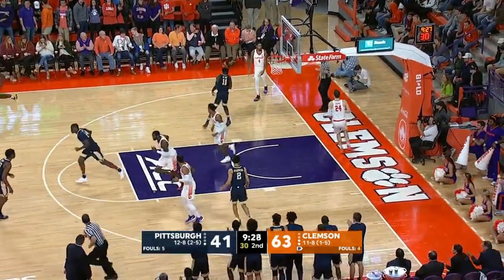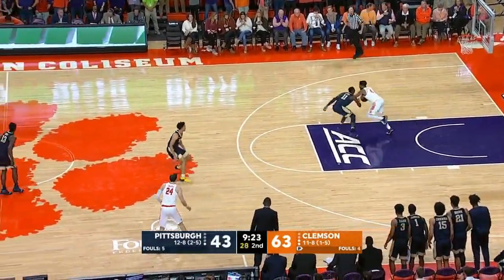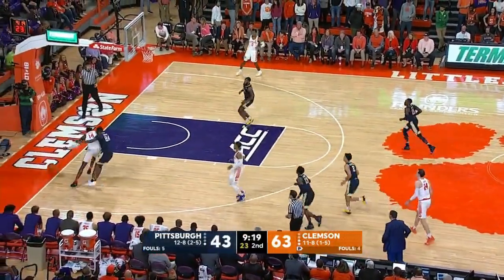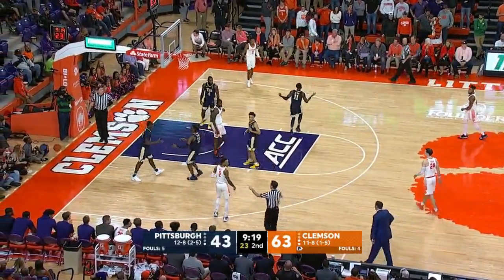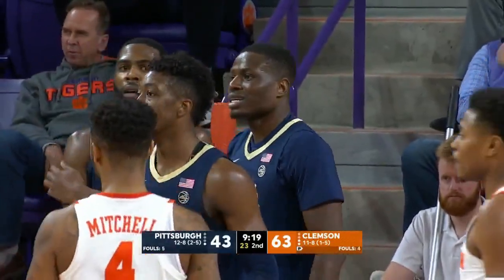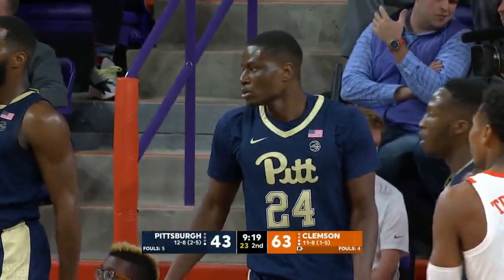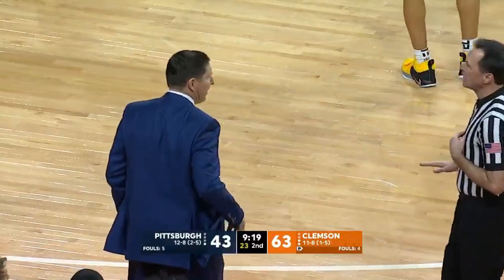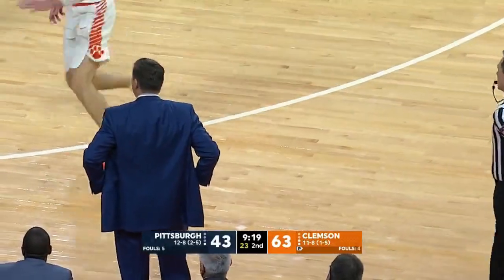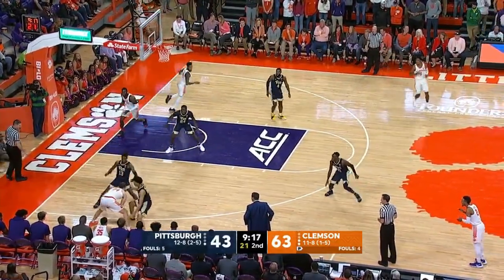There's a strong take to the hole again. That's City Endear. Yeah, City Endear has played really well off the bench for Jeff Capel's team. Very aggressive at attacking. No charges drawn this second half by Pitt. They've been doing a much better job of their penetration, staying on balance. George called for the foul along the baseline. Check that the ball went out of bounds. No foul on the play, so Clemson will inbounds under their own basket.